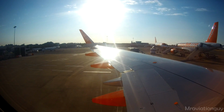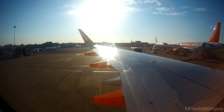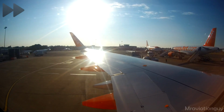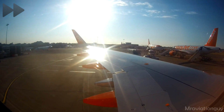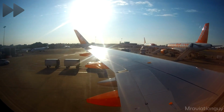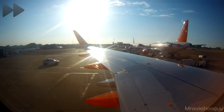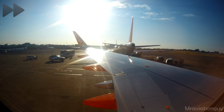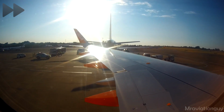If we land on water, take a life jacket from under your seat. Remove from the pouch. Place it over your head. Pass the tape around your waist and click together. Pull the strap to adjust. Do not inflate it inside the aircraft.